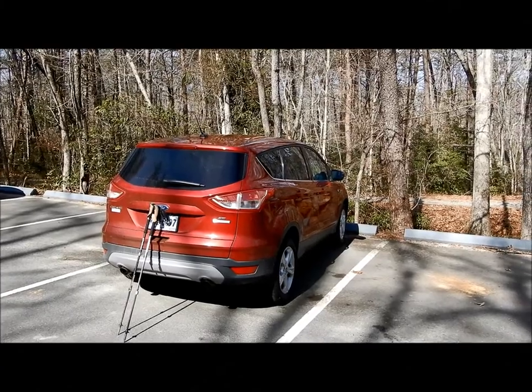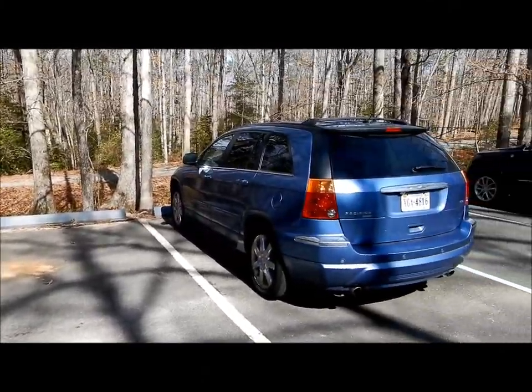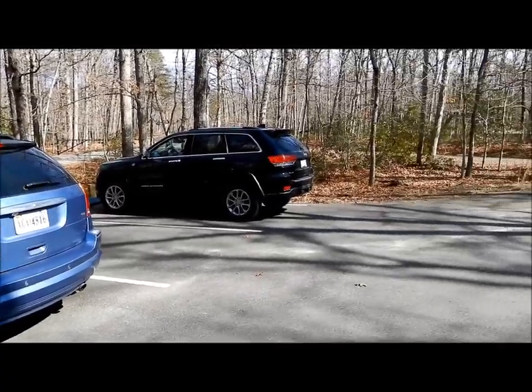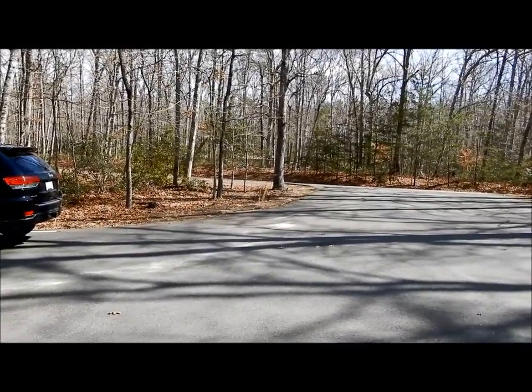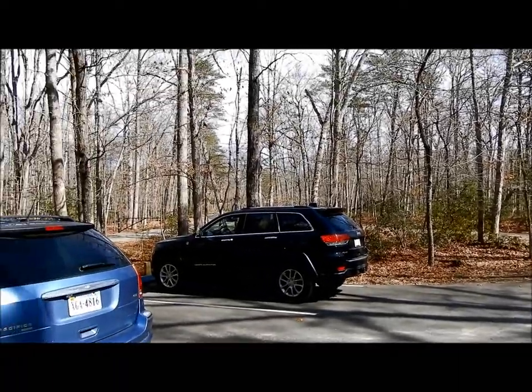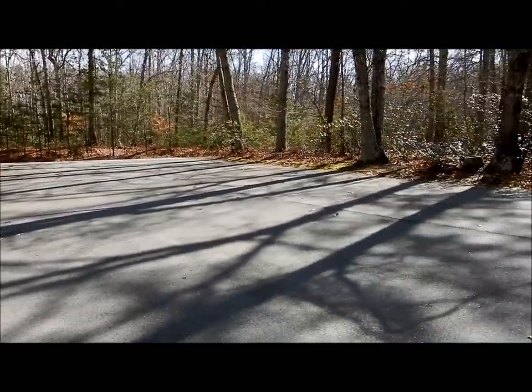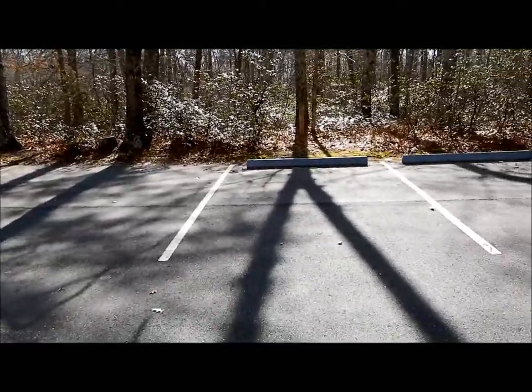I'm in the Prince William National Forest. This is parking lot G, like George. Up there is Scenic Drive. Campground's up there to the left. And it's a nice parking area here.